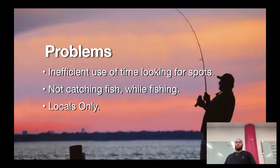So the problem is why I made my project is because it's hard to find fishing spots. You go out fishing, you're not catching any fish. There's no point in fishing. You're just throwing out hooks into water and just wasting your time. Also, when you're looking for spots, it's mostly like a locals only kind of vibe. No one wants to tell you where to go. I do that too, but, you know, let's be better.